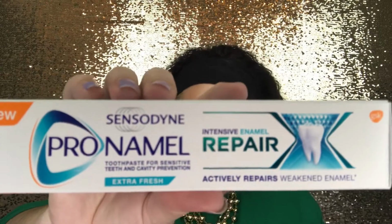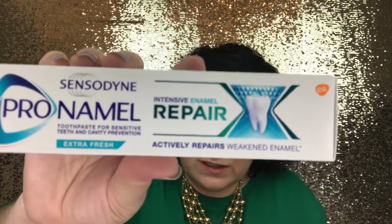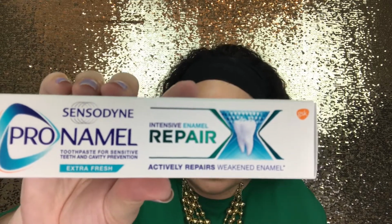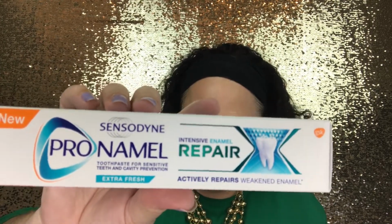So the last item in here is by Sensodyne. It is their Pronamel Repair toothpaste for sensitive teeth and cavity prevention. It actively repairs weakened enamel, and it is in extra fresh. What this one says: if you want a healthy, bright smile, Pronamel Intensive Enamel Repair helps actively repair acid-weakened enamel with twice daily brushing. Acids in your everyday diet, like berries, wine, and tomatoes, can weaken your teeth over time, causing teeth to look yellow or dull. This toothpaste drives vital minerals deep into the enamel surface to help repair damage. Consider it your new go-to toothpaste.